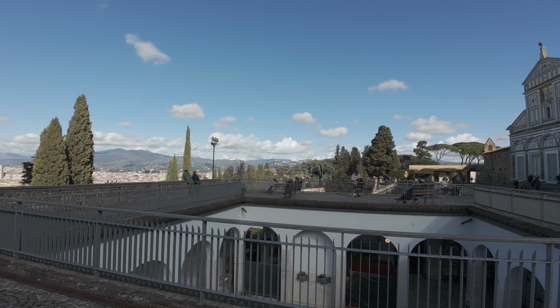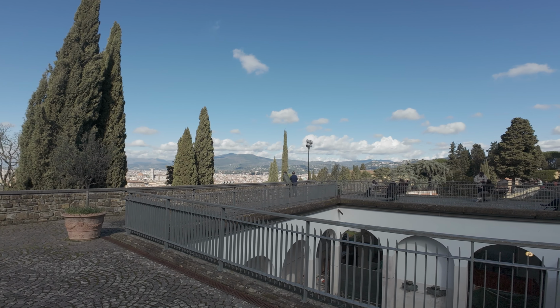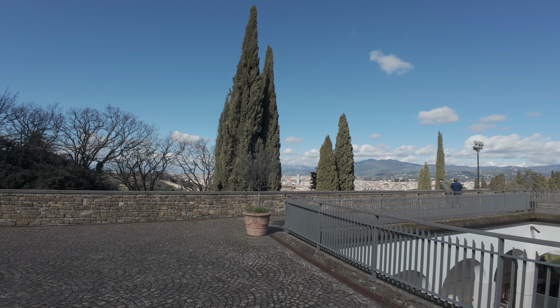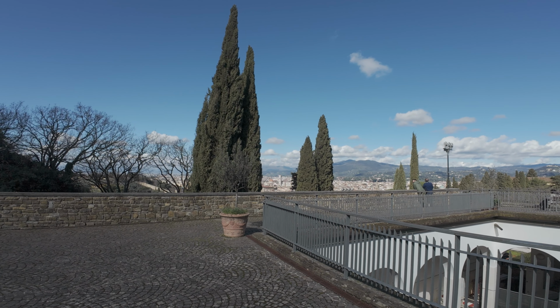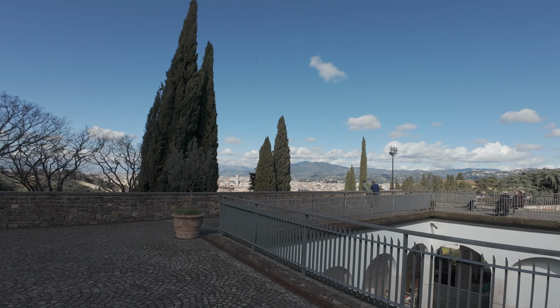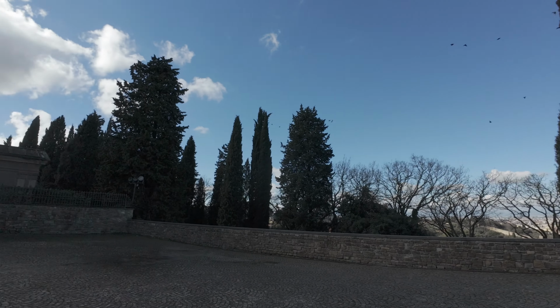You see all the hills around Florence. It rained at night, so the air is clear. The other days we had a lot of pollution. Pretty cool.